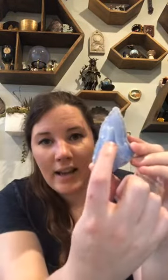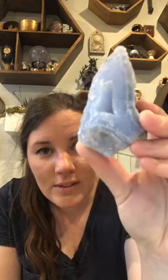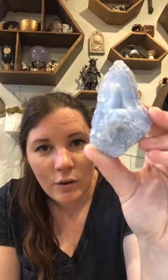So Blue Chalcedony is also really useful for helping you focus on group cooperation and communication and harmony. So here's a piece of a rough Blue Chalcedony that has a druzy center. There's a little bit, see that little bit of sparkle? It's that druze center, which is formed of those little tiny crystal points kind of glittering.